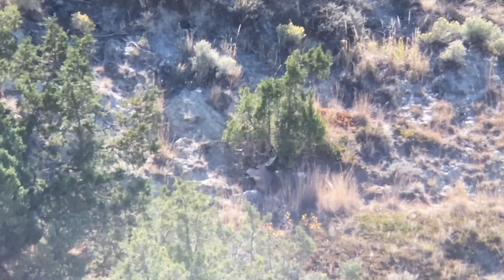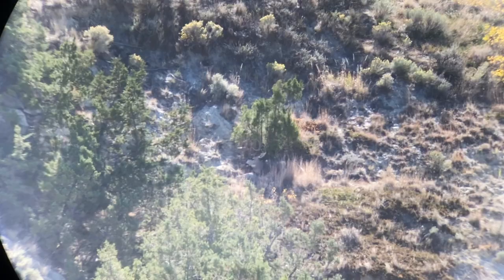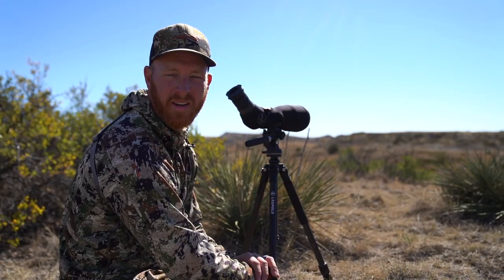We spotted a buck nestled into a little thicket of trees with a little cedar at its back. And that is in a very difficult spot.